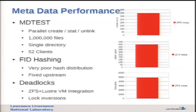So how do we do for performance? A test we use for this is called MD test. It does parallel creates, stats, and unlinks. The test case here was 1 million files in a single directory, and we had 52 clients available, so we did it from 52 clients.